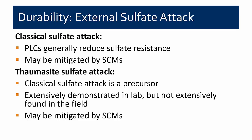As far as the effect of Portland limestone cements on sulfate attack resistance, for the classical sulfate attack, Portland limestone cement generally will reduce your sulfate resistance. However, just like with ordinary Portland cement, these effects can be mitigated by using some SCMs, things like slag or a Class F fly ash. The thaumasite sulfate attack, again, it follows only if you also get classical sulfate attack typically. Again, it can also be mitigated by using SCMs.